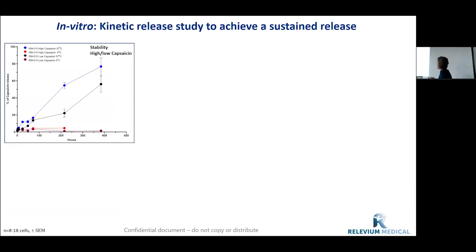So then we did the kinetic release study to look at the release of the capsaicin from the biopolymer. Just to explain, I'm showing here the percentage of capsaicin release. This is based on the maximal induced current that we've done all of our results on the patch liner, and then we put the unknown concentration on a DR curve, and then we calculate the percentage of capsaicin release.